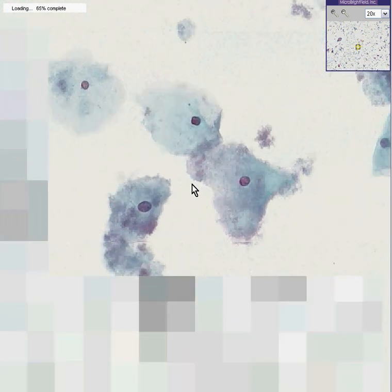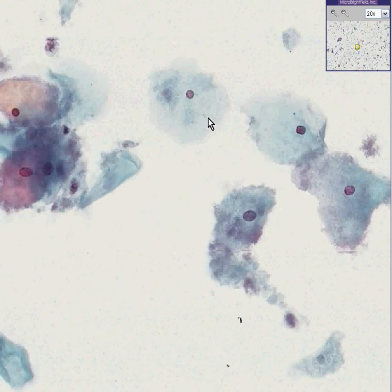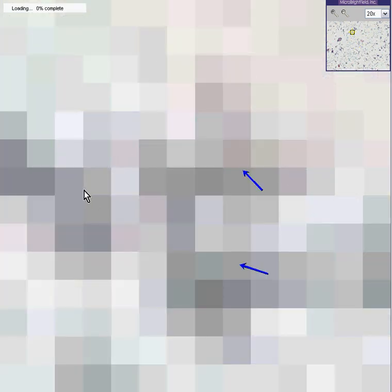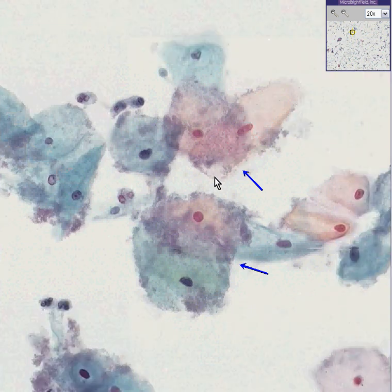I looked for them a little bit harder before. There's an area here that has already been pointed out some, which I'm not too sure if I agree with them, but if you look at some of these more linear things, like here, you might say they were rods. Normally, you have a lot of bacteria in the epithelial cells on a pap smear. It doesn't necessarily mean they're causing infection.